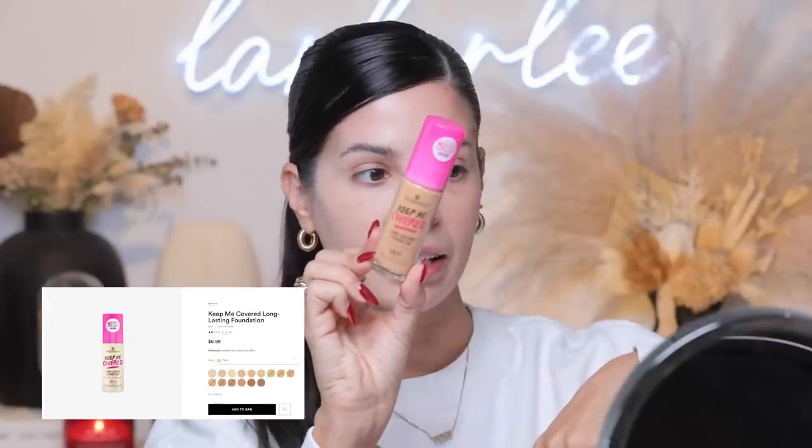I'm gonna take 120 Warm Buff from this new Essence Keep Me Covered foundation and do the other half of my face. Y'all, I'm a little spooked right now. Okay, this one looks like it's a little warm, but it looks way closer to my skin and my neck. Now, this is a new one from Essence. This is supposed to be a long-lasting, transfer-proof and waterproof foundation. So it's pretty much supposed to be the opposite of what I've got going on the other side of my face.